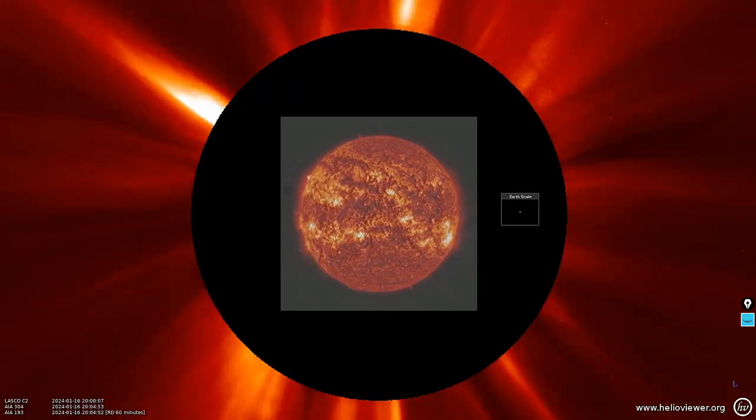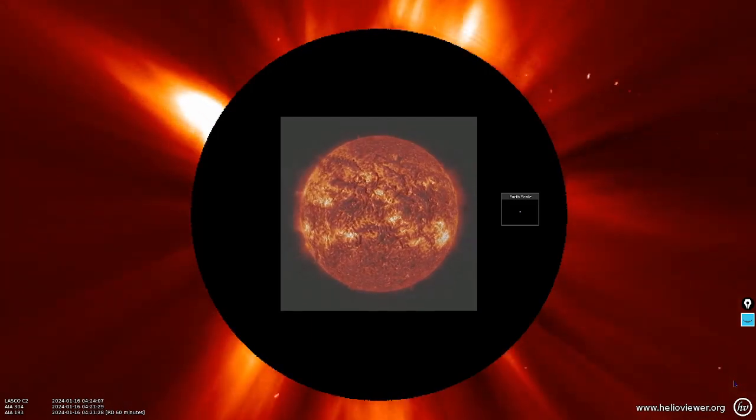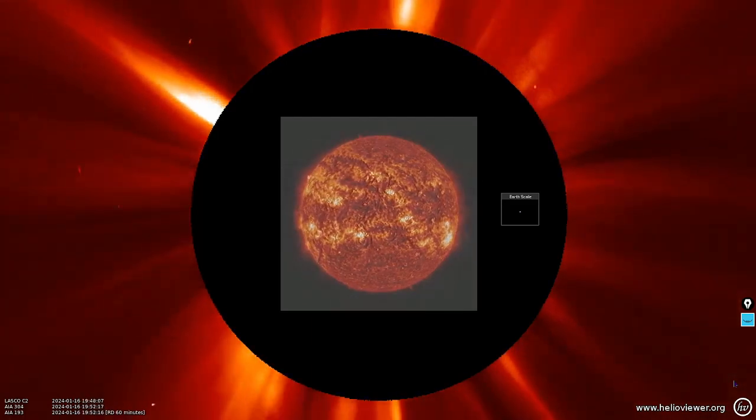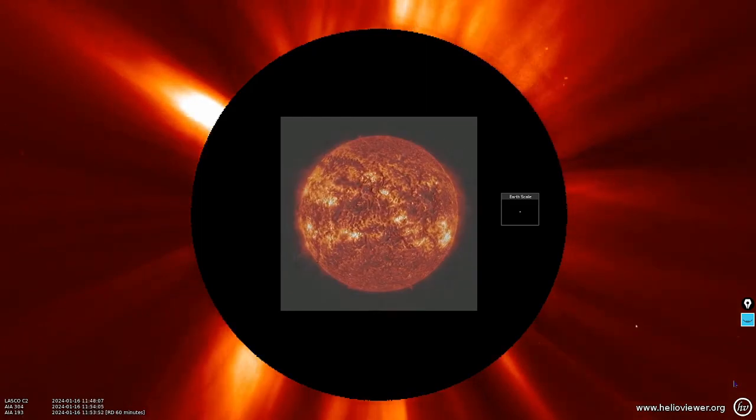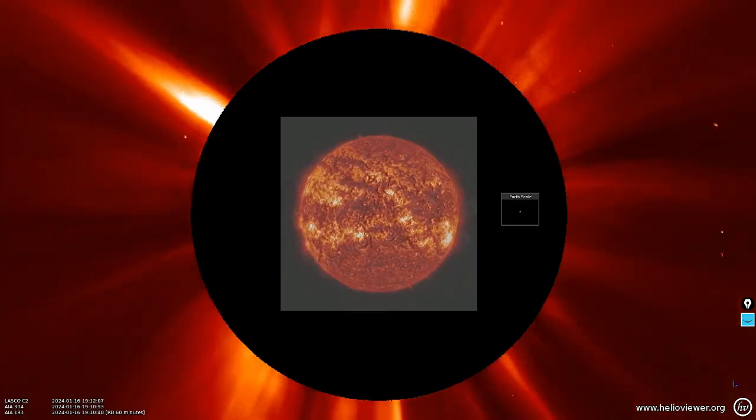Here we've dropped the C3 and added the 193 angstroms SDO difference imagery of 60 minutes. No, I don't think those are earthly directed CMEs. What do you think? Let us know in the comments.